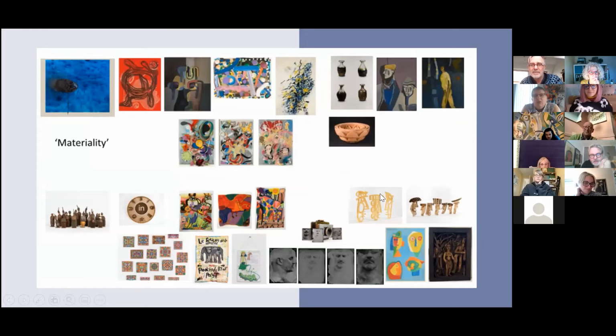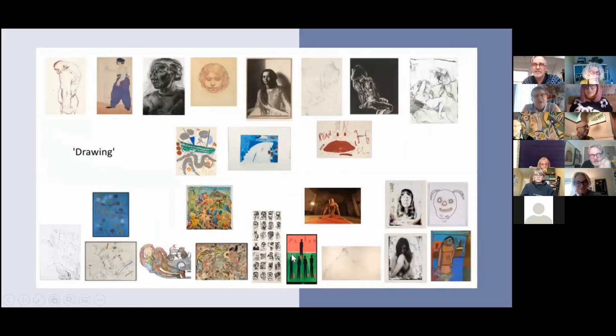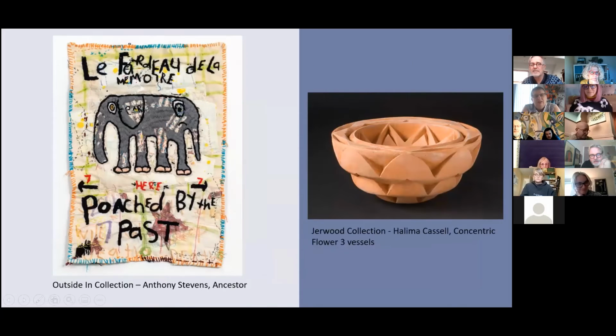Yeah, well, what happened there, initially, when I personally saw the selection from Jerwood, I looked at it and I went, yeah, well, that's okay. It's painting and drawing. I like painting and drawing. Nothing wrong with it. But then when I saw the Outside In collection and I saw the different materials, I was like, yeah, this is really important to me. These are things that I like. These are things that I want to see included, the different materials. Not everyone works in paint.